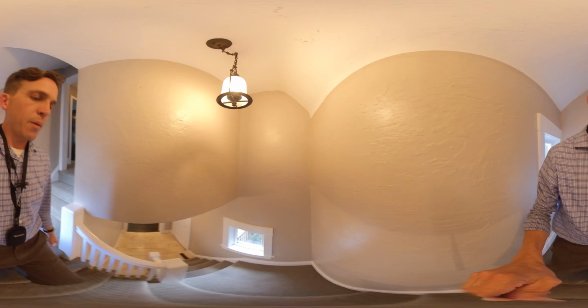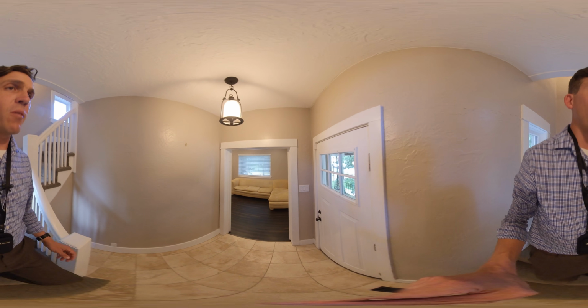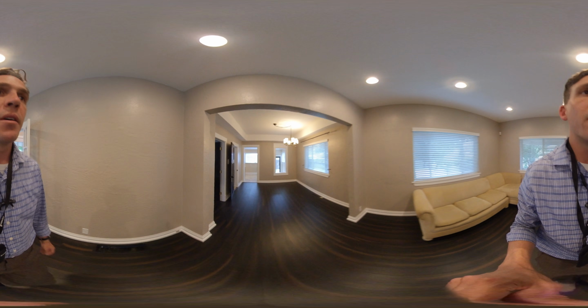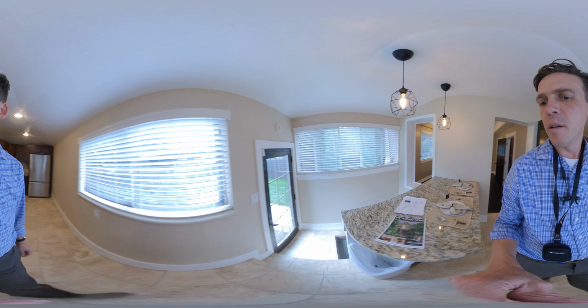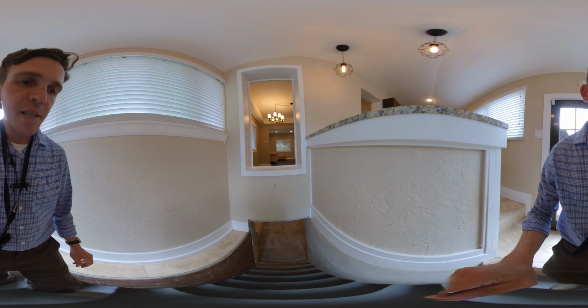The stairs coming up didn't strike me as steep, but they're a little steep going down. I still think it would be just fine for furniture, etc. Let's head down to the basement.